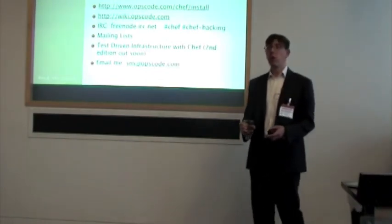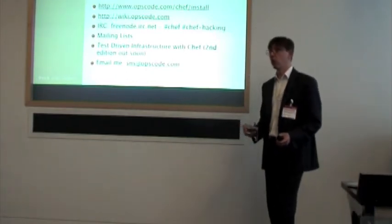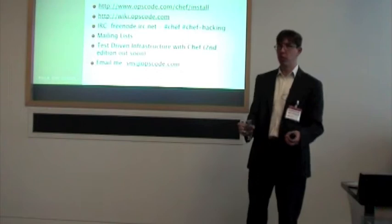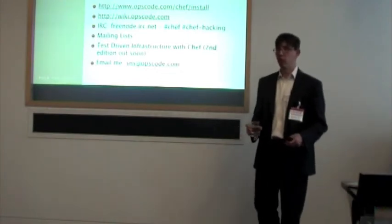Wikis sometimes are just a bit rubbish, but the Opscode wiki is really very, very good. A lot of time goes into it. There are people whose job it is to maintain that. There is a technical writer who is specifically employed by Opscode to make sure the quality of the documentation is good. So the wiki is very good.